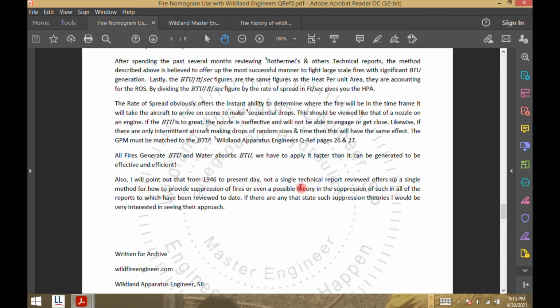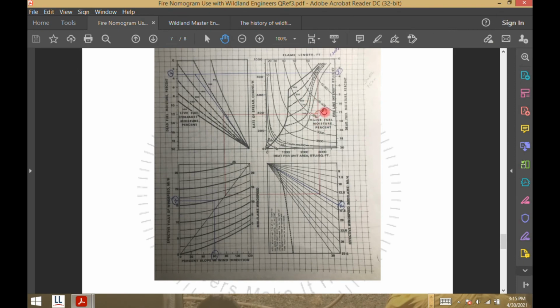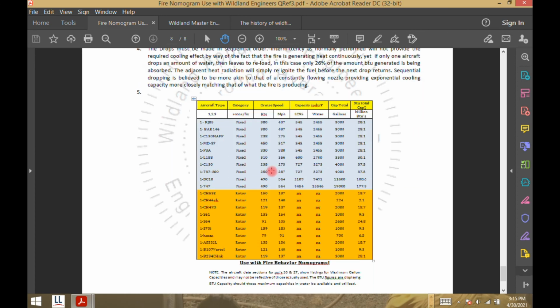This whole document tells you the number of aircraft, but then down here I show the model of the nomogram of what I'm using and how you derive it. And then down here I show you that you've got the aircraft type and then the gallon capacity total and then the BTU capacity if it's all water. And I even state down here, well, in my QREF I state that it's based upon a 5,000 foot altitude and 50 degrees water temperature, because those two factors affect the heat absorption capacity of water. And the 747 has ceased operation, so it's no longer there. And the DC-10, these capacities are diminished.